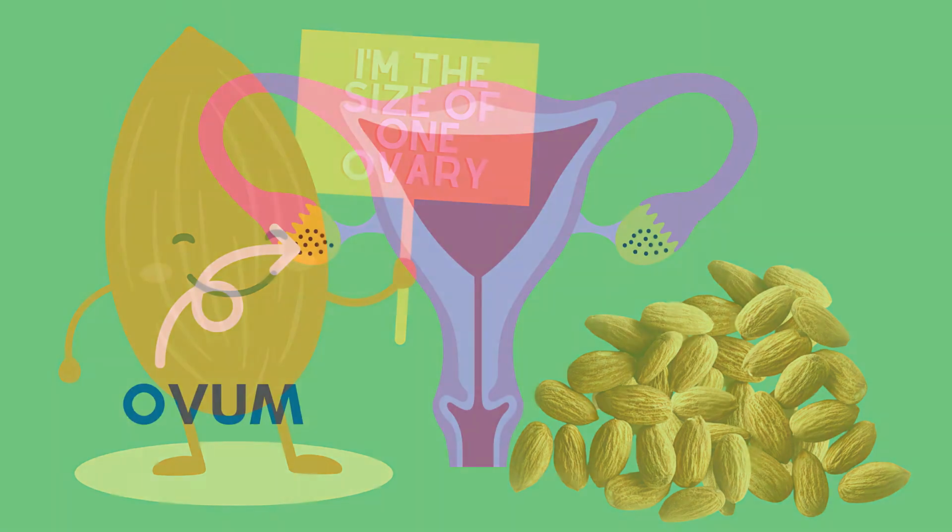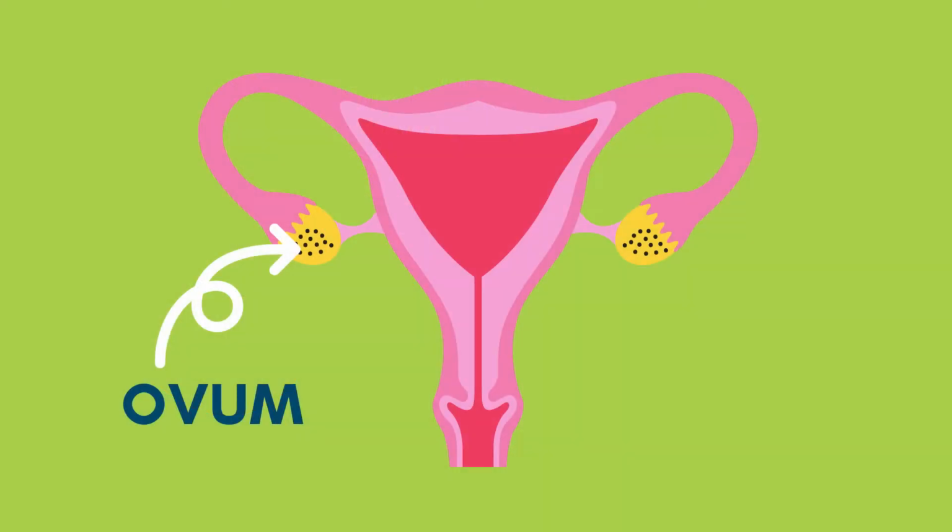That's pretty small. Inside the ovaries are ovum, otherwise known as eggs. They are really tiny, about the size of a dot that you would make with the tip of your pencil. Even though they are really small, when the egg is joined with a male sperm cell, this is called fertilization and can create a baby.